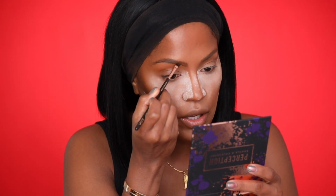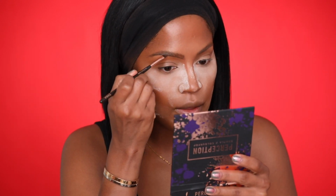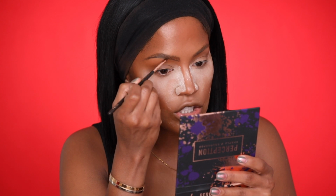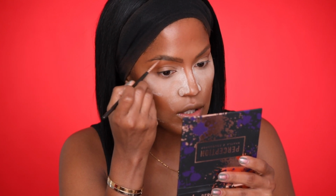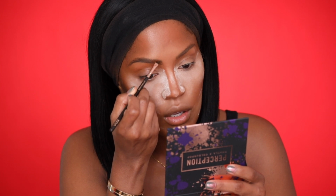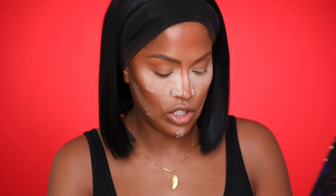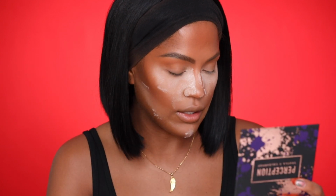I always start at the base of the brow and draw like a line like that. And then from that line, kind of brush the product up into the hair. If you don't have a lot of hair, you probably want to use like a pencil or even like a gel, but I like using a powder because it just has like a more natural effect to it. And don't worry about the bottom, like if you make it too thick or whatever, because we're gonna get a concealer and just kind of clean it up. Because I do feel like I made it a little thick.